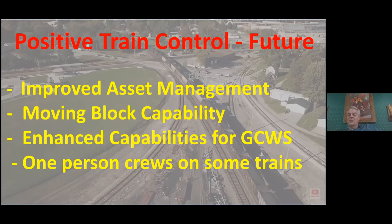But those are some of the things that I've heard that railroads would like to do in the future, to try to leverage some of the vast investments that were made in these systems.